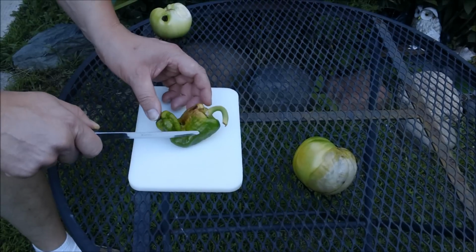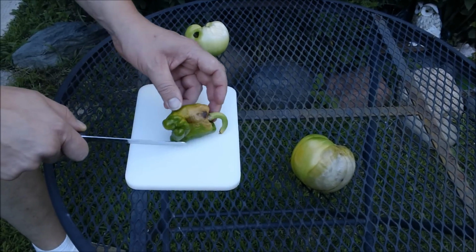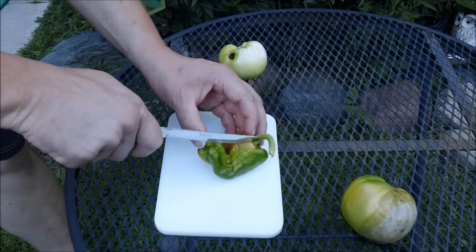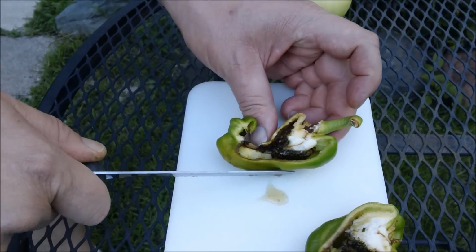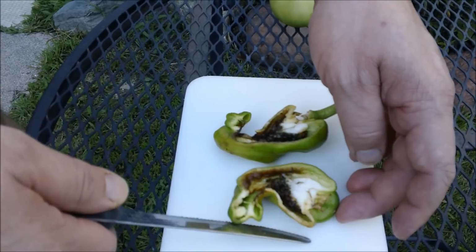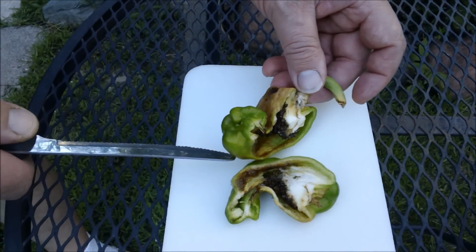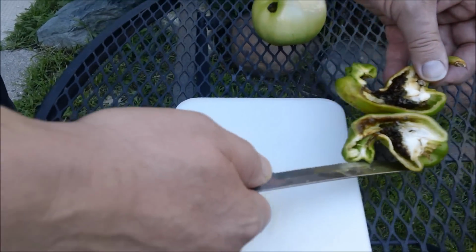Okay, so as promised, I'm going to cut these open and we're going to see what's going on inside. First, the blossom end rot pepper. Is that normal? No. I've got some assistants here with me today. I don't really have too much to say on it, but that's what it looks like on the inside of a blossom end rot pepper.